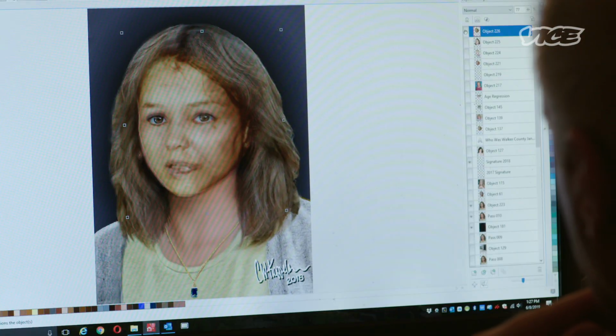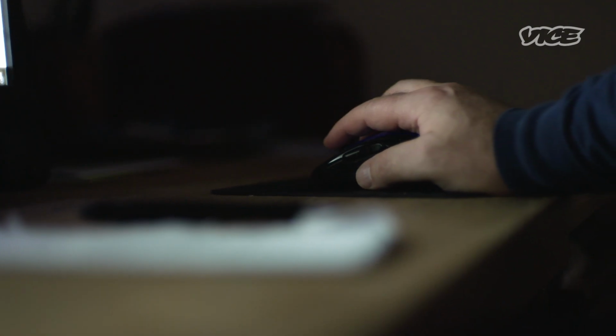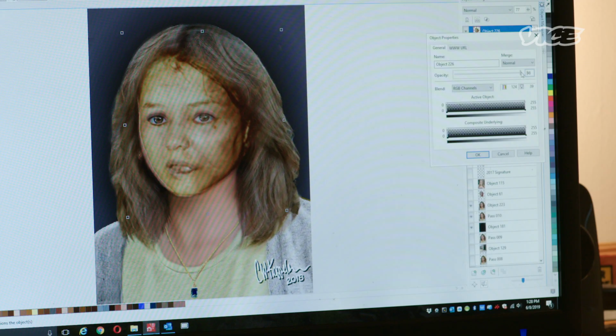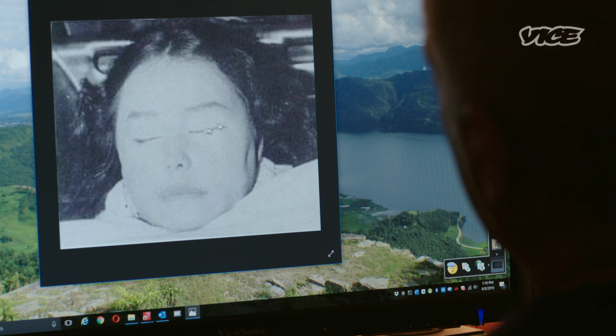Part of the trick to making a deceased person look alive is a lot of it is in the cheeks. When somebody dies, their cheeks flatten out. So all the puffiness of their cheeks completely disappears in death. When I first started working on it, this was the only photo we had of her. You can see her lips have been sewn shut.